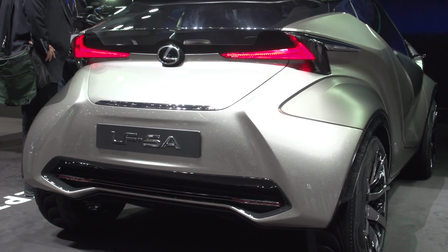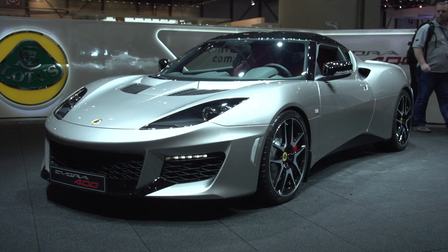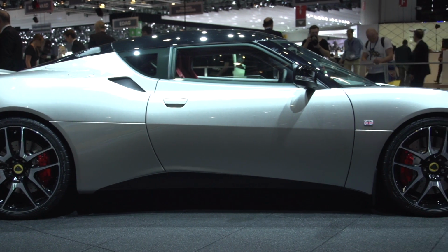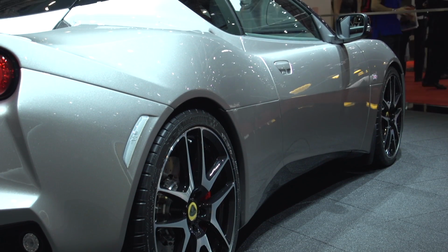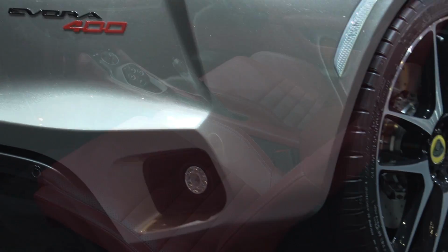We expect a production Lexus city car, even if it doesn't look quite like this, to arrive based on a Yaris platform in 2018. Lotus has revised the Evora, the first major changes to the car since it was introduced in 2008. On the outside, the headlines are a new nose and tail design treatment, while under the engine cover, the 3.5 litre Toyota V6 has received a larger supercharger, lifting power to 400 horsepower, hence the Evora 400 name.